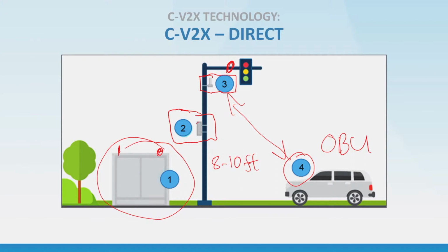Same thing in the school zone. And when you're with a smartphone, it will communicate directly to the cabinet over the 4G or 5G network. So this gives you both ways of looking at it. Dedicated short-range radio is DSRC, a short-range radio. This is 5.9 gigahertz.